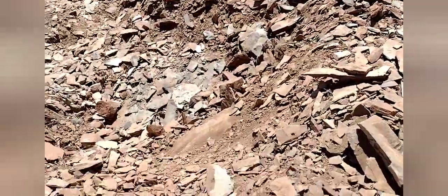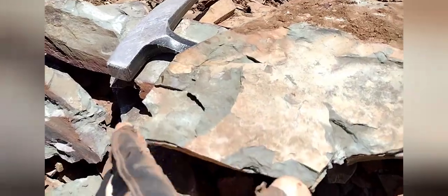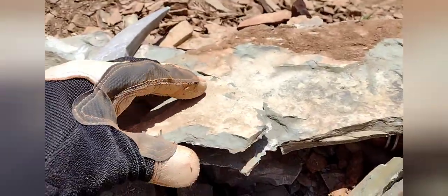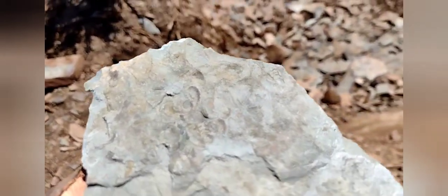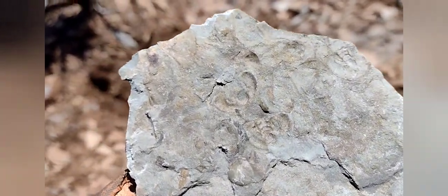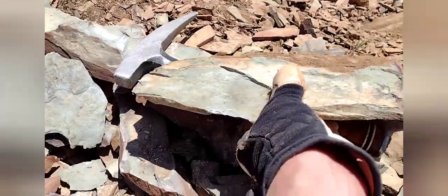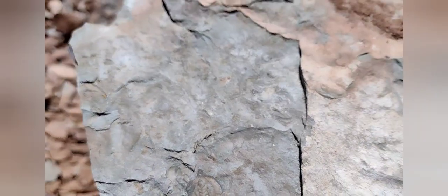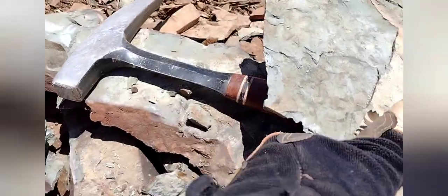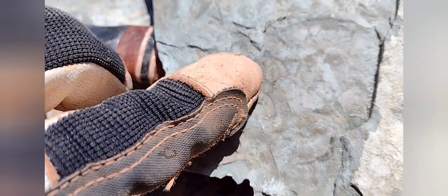It's kind of cool. So this piece right here, I hammered on the side, popped it open, and you could see these indentions. You're just looking for anything that's inconsistent other than a smooth layer. But you see those little indentions? So then I look at the other end of it, and I believe we have some trilobites right there. Some little guys. Such as, there's a few of them.